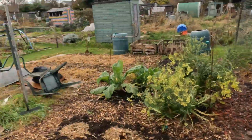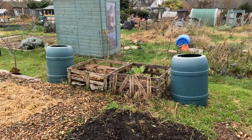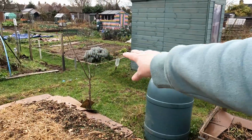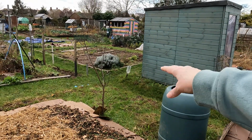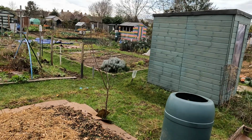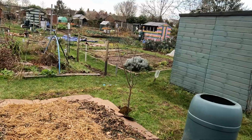So this is the corner that we have been working on, the plum tree corner, as I might call it. I just want to cover the last part with cardboard and wood chip, because that's just going to be wood chip there, because the plum tree's there. I won't grow anything. It's the fruit corner, if you like.